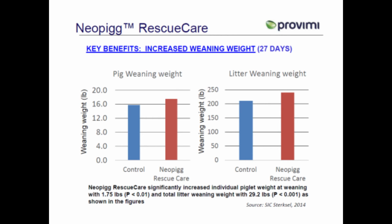Okay, increase in weaning weight. What they were able to observe was that on an individual pig basis, with that increase in dry matter intake during lactation, those that were on that liquid creep system had a heavier, about 1.75 greater weaning weight compared to the controls. And then as a whole litter, that amounted to just under an increase of 30 pounds weaning weight for the whole litter. And again, keep in mind this is at 27 days of age weaning.